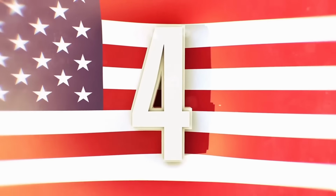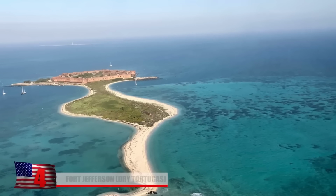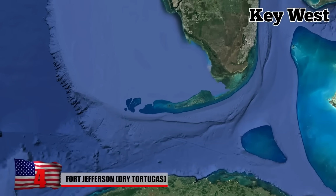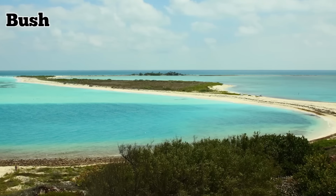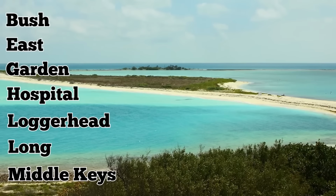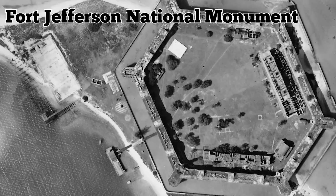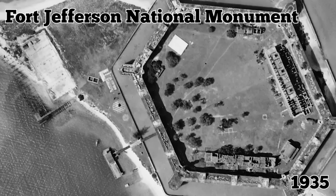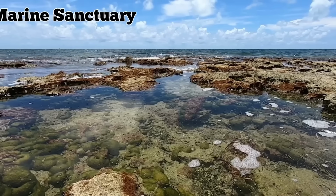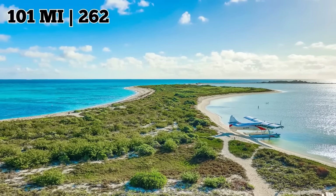Fort 4. Fort Jefferson, Dry Tortugas. The Dry Tortugas is a cluster of 7 coral islands and sandbars that continues westward from Key West near the southernmost tip of Florida into the Gulf of Mexico. Bush, East, Garden, Hospital, Loggerhead, Long, and Middle Keys, as well as the incomplete Fort Jefferson on Garden Key, were designated as Fort Jefferson National Monument in 1935 and Dry Tortugas National Park in 1992. The park, which is part of the Florida Keys National Marine Sanctuary, covers 101 square miles of land and ocean.